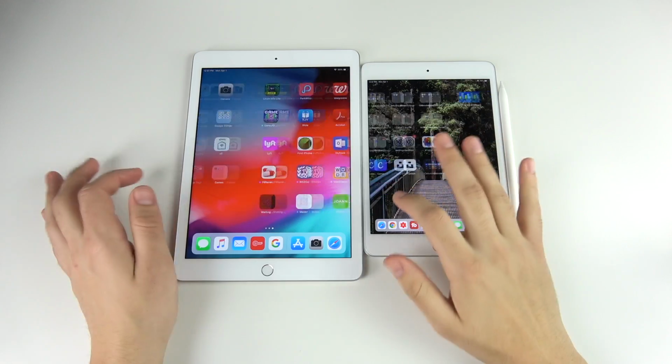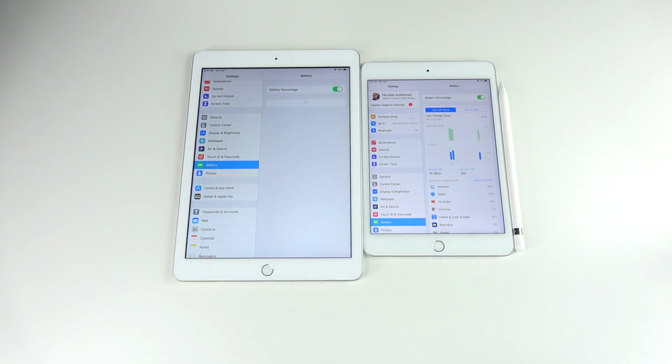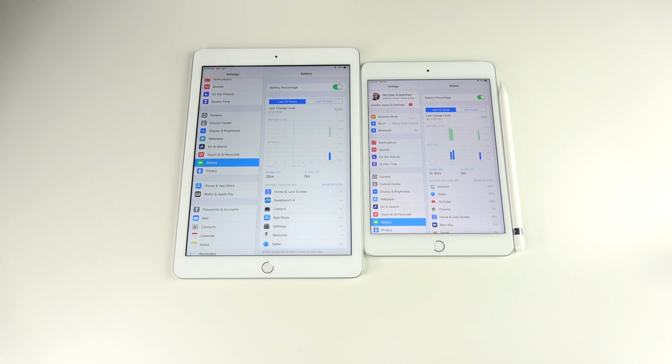And let's talk about a key area, and that's battery life. Now, Apple rates both of these at 10 hours of battery life. I'm actually getting better battery life for the 2018 iPad. I'm getting about 11.5 hours of battery life on the 2018 iPad, whereas I'm getting about 9.5 to 10 on the new iPad mini.